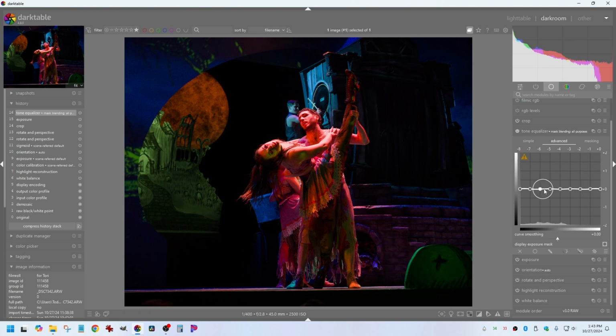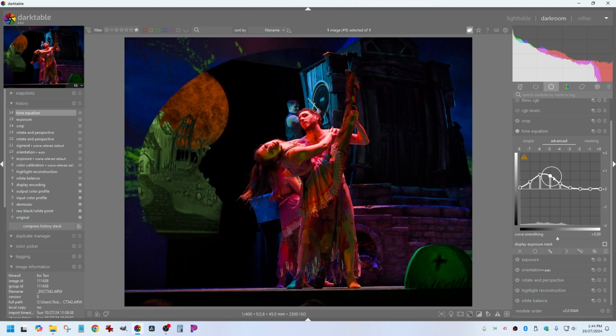Maybe what we'll do is we'll grab out in this part of the picture and lift it up and see what that does. That looks pretty nice. Let's pull up just a little bit more up here. That looks good too. So we're getting up into the midtones in this case, without blowing out the highlights.